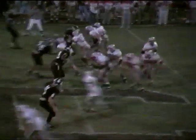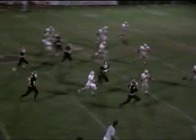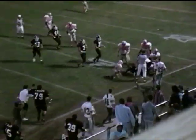1st and 10, Corbin from midfield. McCowan is out there. He's out there. Here comes the pass to him. Picked off by Duckworth. Duckworth at the 50, 45, 40. Being chased. Cuts it back to the 30, and down he goes.